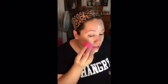Now, the reason I chose to use the Wet n Wild primer and this Rimmel foundation is because I tested them out the other day together, and I loved the way my foundation looked. And now I have a pretty general idea of how it lasts on me. So that way I will know if there's anything different. I'll know whether it's my foundation or not, or if it's the new products I'm testing out. So I am just going to dab this all over my face and start blending.